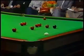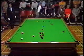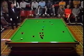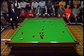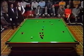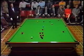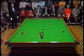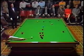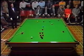But Higgins misses that one. Neither player showing their true form so far. And Miles just catches the top lip of the centre pocket that time. Higgins leading by 2 points at the moment, 14 points to 12.